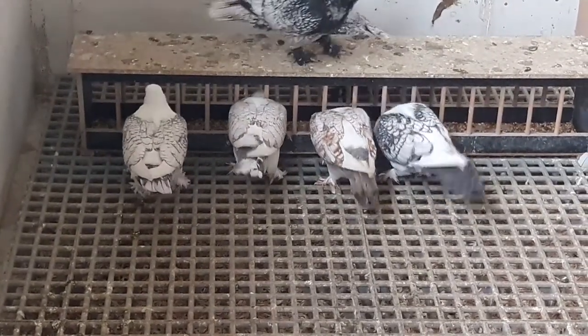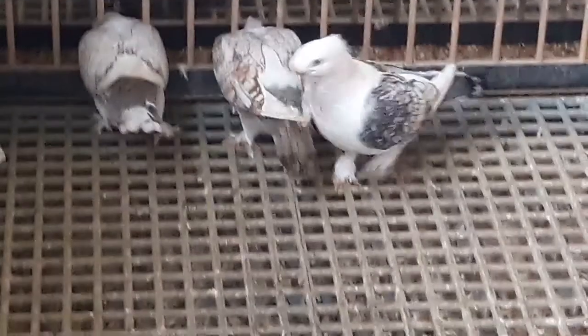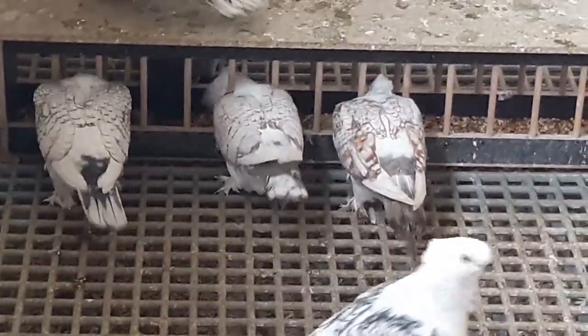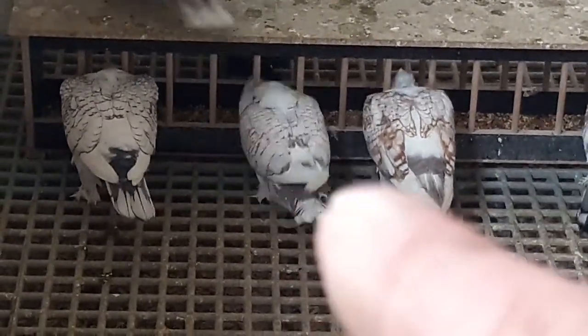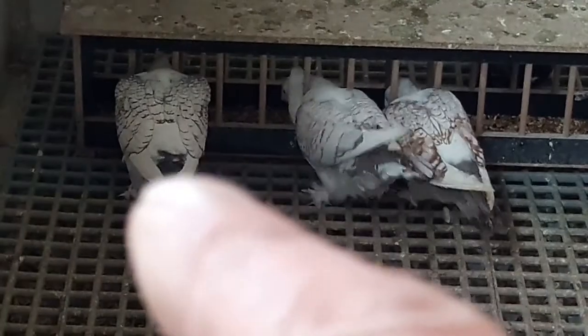So we have one of the blondie neck cocks paired to this one here. And we have the older of the browns paired to this one here.